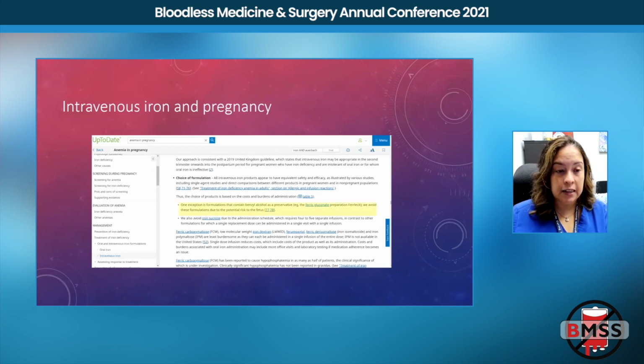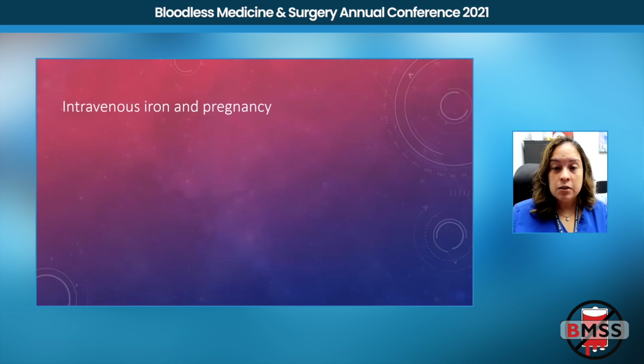So you see that UpToDate recommends against the use of sodium ferric gluconate for pregnant patients because of the presence of benzyl alcohol as a preservative. So this is really significant because a lot of people refer to UpToDate and use it as a primary medical reference. And if you are at an institution where sodium ferric gluconate is on your formulary and is your primary or maybe your only source of IV iron, you might be very concerned about using this in pregnant women who, again, often are iron deficient and do need treatment. So we're going to talk about this.